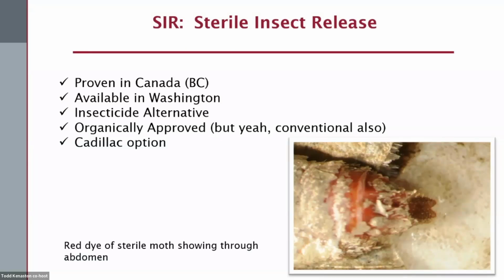But it was just by sort of happenstance that it became available to Washington growers because of the excess production of the Canadian facility. The best thing is it's organically approved. And so that meant it was a good supplementary tactic for people who are having some codling moth issues in their orchard. And I called this the Cadillac option because it was quite a bit more expensive than some of the other options. But again, that was then and this is now, and cost structures keep changing. So I'm revisiting all of my thoughts about that.